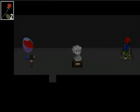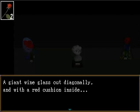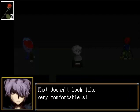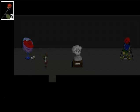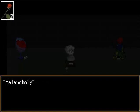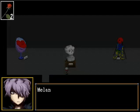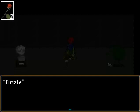Hold on. Here. A wine sofa. A giant wine glass cut diagonally with a red cushion inside. That doesn't look like very comfortable sitting. Yeah, with how it looks like it's cut, it would cut your legs. Melancholy. Don't know this word. Melancholy, huh? Well, who wouldn't be in this place? No, couldn't have said it better myself, Gary.